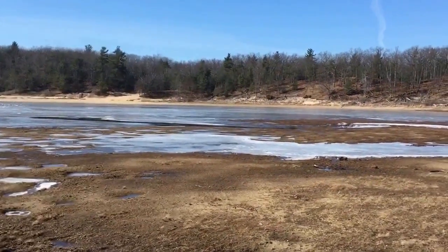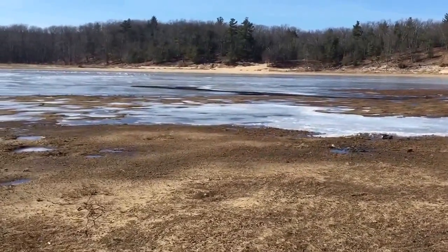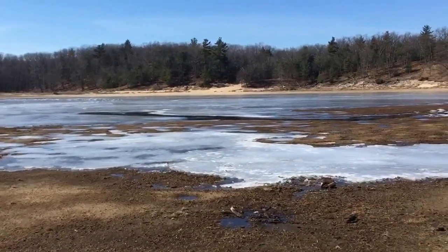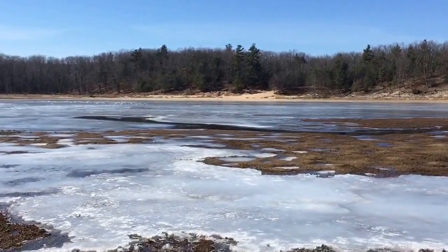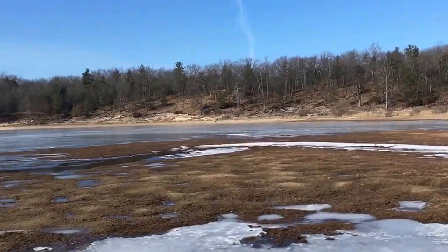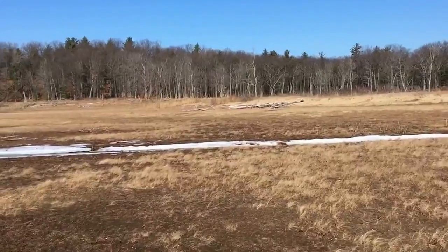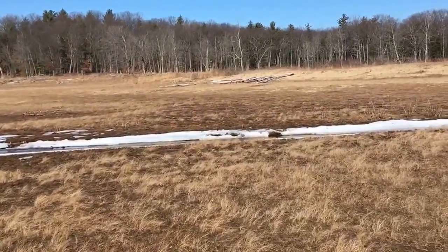Well, I was wrong. There is open water on the lake. I didn't see it before, and I don't know if it's the best place. I think it was better that I got it from the ice, but you can see the open water there, and I did not know that this was here. There actually is a creek that feeds it. I had no idea.